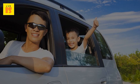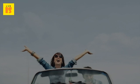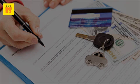If you already have full coverage on your own car, and it extends to rented vehicles, your choices are pretty simple. If you do not own a car, making sure you are covered is a little more complicated. It is your responsibility to be sure you are covered and financially responsible for a rented vehicle.